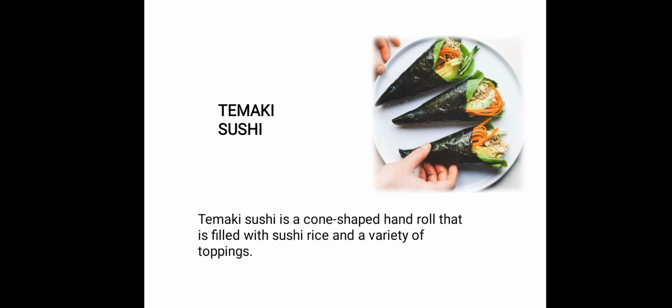The temaki sushi. Temaki sushi is a cone-shaped hand roll that is filled with sushi rice and a variety of toppings. This is the temaki sushi in the picture.